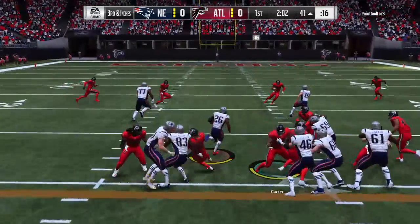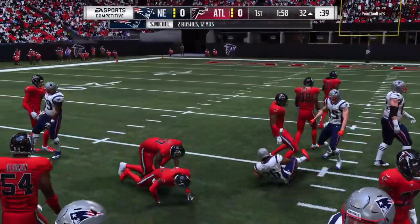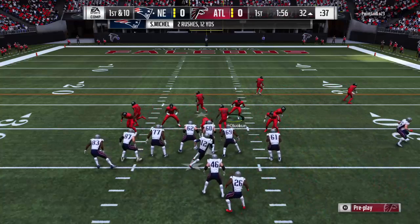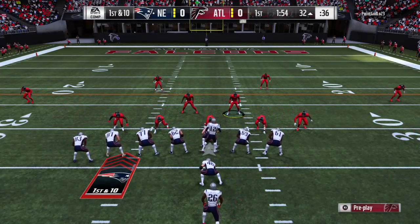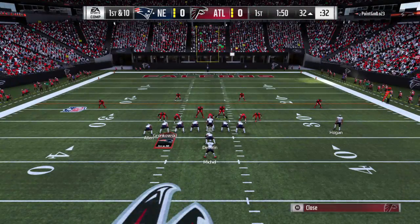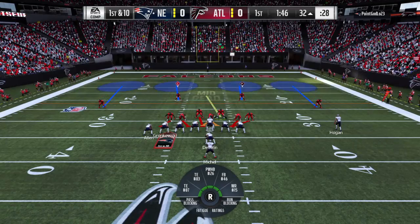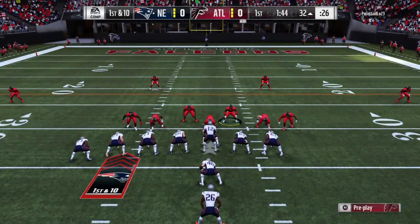They'll try and run for it. Here's Michel. And he gets it to the 32. Good enough for a first down. 9 yards on the pickup there, and it keeps the drive alive. And that's a run that'll energize an offensive line. They'll take that one all day long. Fundamental breakdown by the defense. You've got to be able to make plays on the edge.